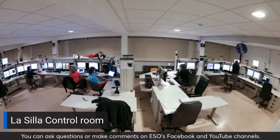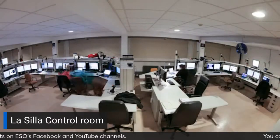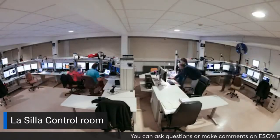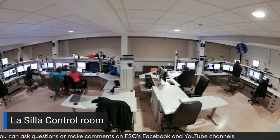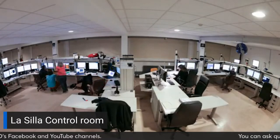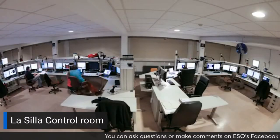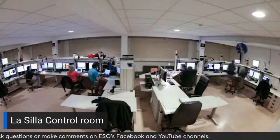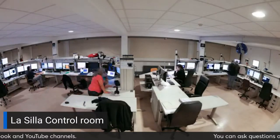Also in these telescopes, the astronomer needs to come to La Silla. But to do that, they need to make a proposal to the International Committee. The proposal says which object they want to observe, why they want to observe, what kind of research they want to do, what are the best conditions to observe, and at which time of the year, because the sky is not the same during summer and during winter.